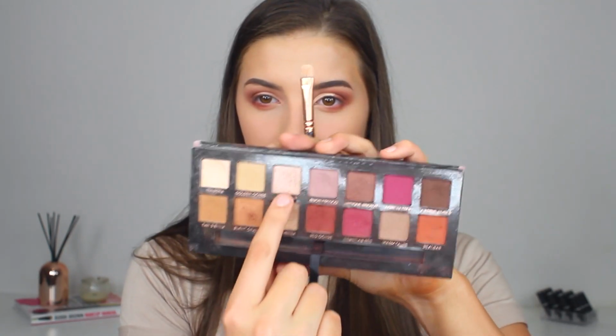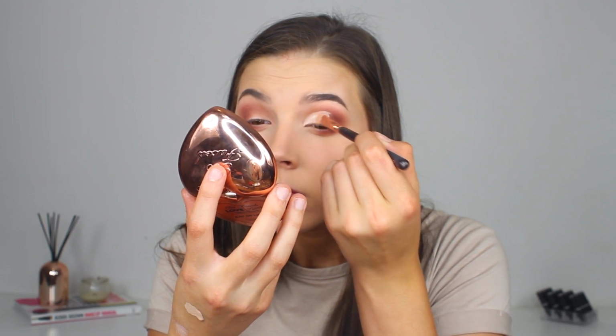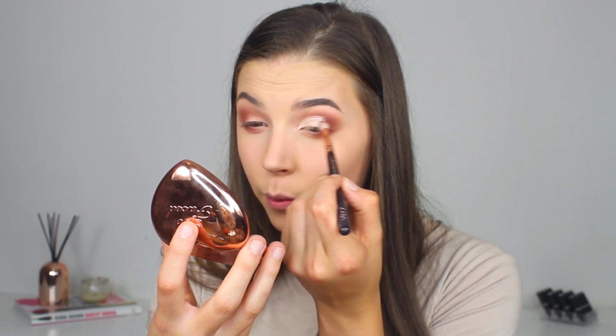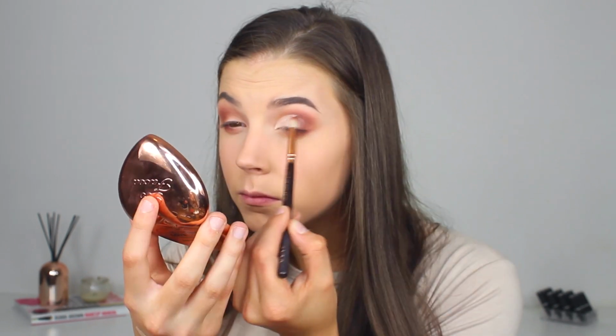And now that I've packed that one in place, I'm just going to pick up a shader brush and I'm going to pick up the shade Vermeer, which is this creamy shimmery shade, and I'm going to pack that on that area of my lid. So then I'm going to pick up the brush that I used to do my lower lash line, this pencil brush, and I'm going to smudge that over the area between the cut crease and the outer area of my eye.